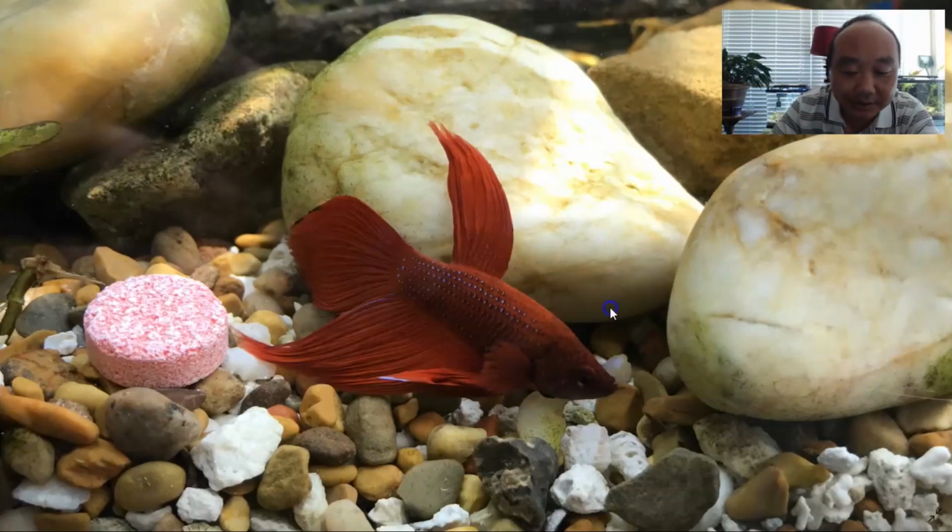But here's my red. Now, my red is also a veil tail, and he's one of my favorites. You can see the specks of blue. This is really cool, unique to him. He's got specks of blue that when the light hits him, it looks like he's giving off some lights on a ship or something. I mean, it's really neat looking.